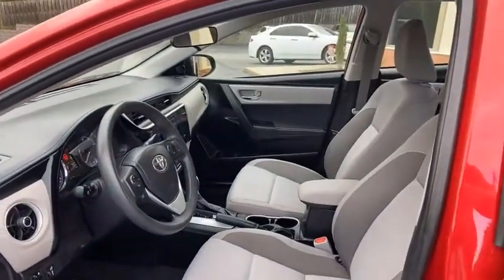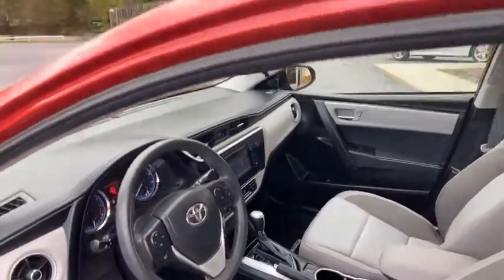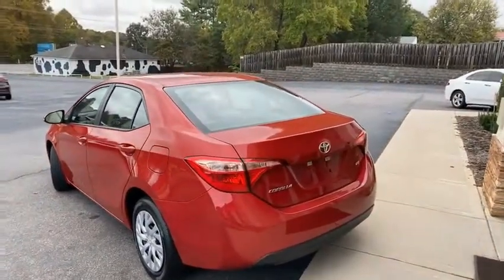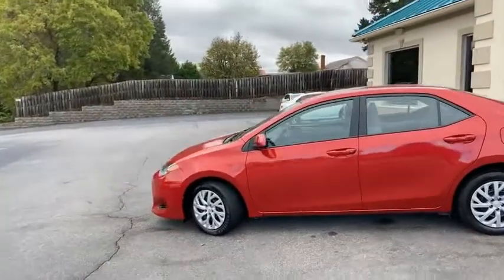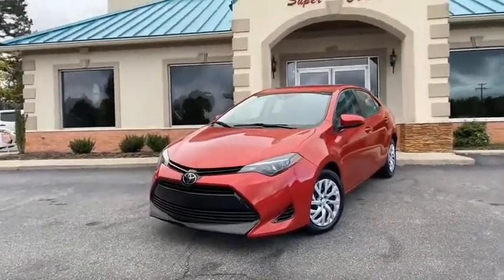888-805-8558 is the number to call. TradingPostCars.com is the website. We do all of our financing right here to make it easy for you. Get approved now at TradingPostCars.com. Yes, it's live. Get approved now. We can get you done. We own the finance company. Fill that out. We'll call you back with the down payment and monthly payment we just got you approved for. How easy is that? We can even have it delivered right to your door.